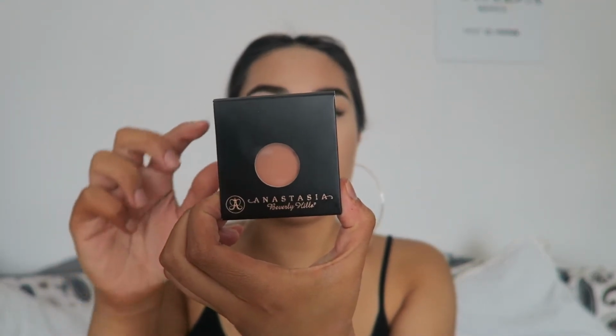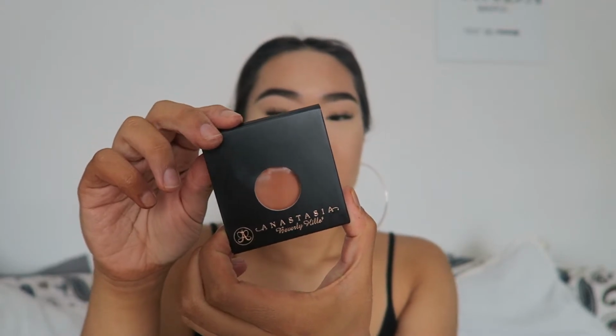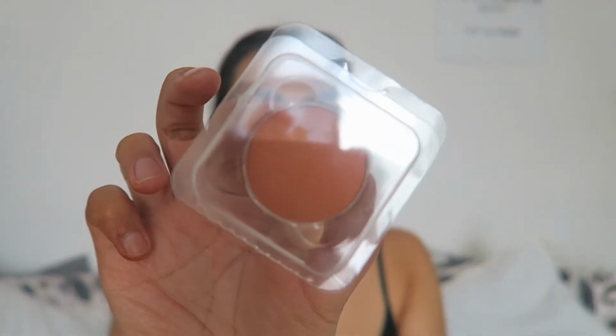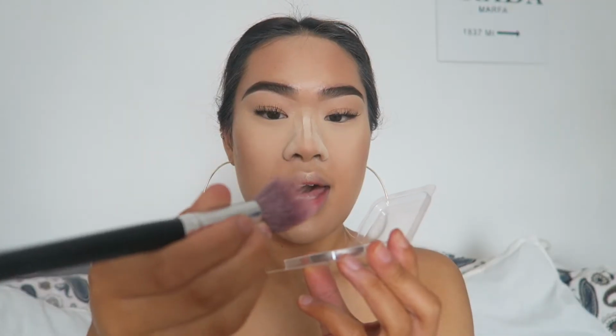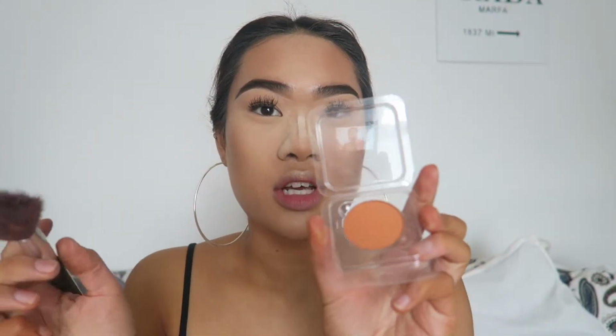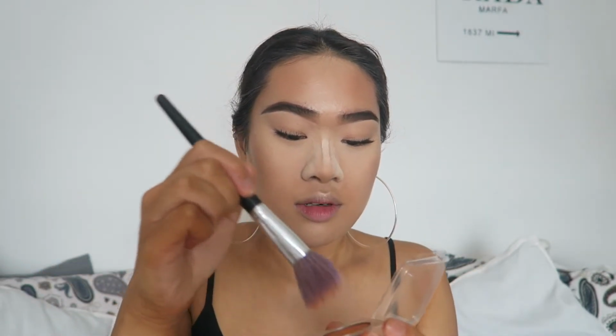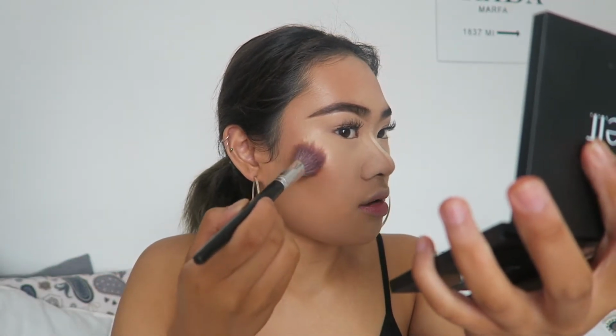I did buy a blush as well. So this is the Anastasia Beverly Hills highlighter in the shade Orange. So it's a highlighter, but it's not because it's a blush, right? Like, it's a blush. That's not a highlighter. Who'd use that as a highlighter, honestly? Oh my gosh, it's an orange blush. I've been wanting to use this for a long time now. I feel so strongly about this blush because I've been waiting to use an orange blush for ages.